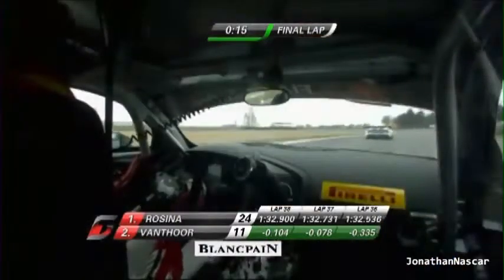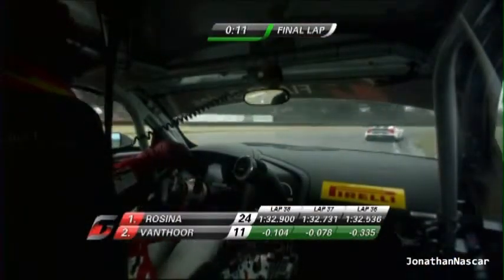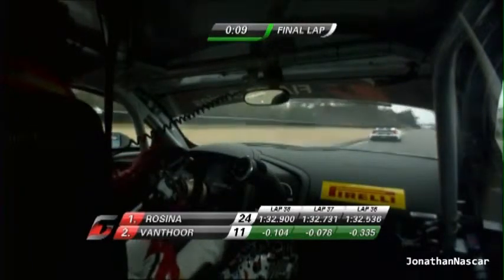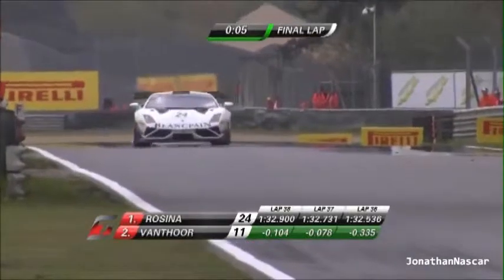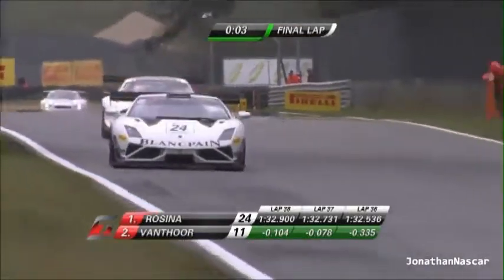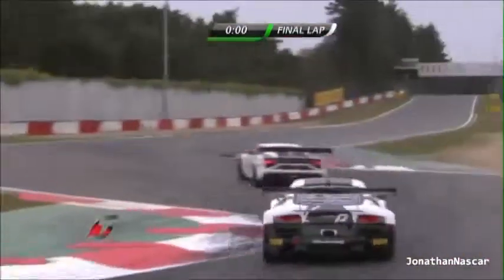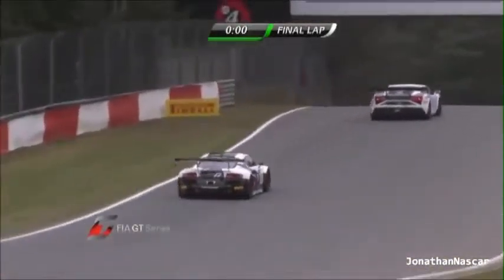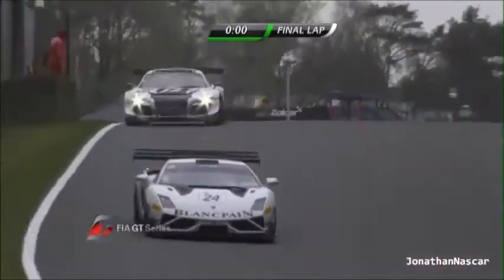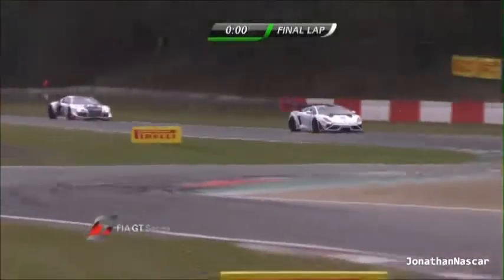Round of applause in the Reiter garage, because that might be it, you know. Because Rosina has built up enough of a gap now. I don't know if he'll be under pressure at all in the remaining part of this lap. Vanthoor knew he had to go for it. Great fair racing between the two of them. Into the chicane. Oh, Vanthoor had to dab on the brakes just coming out of the second one because he tried to take so much speed through. And I think that will be enough now for Stefan Rosina to hold on.